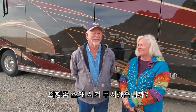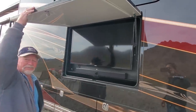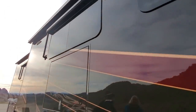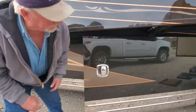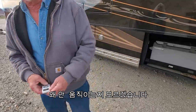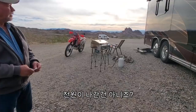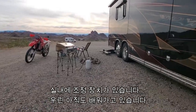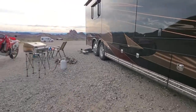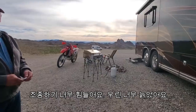Could you show us around the outside? This is a slide out. This is a TV, a big Samsung TV. Nice. They've got automatic awnings. That's a refrigerator. I was going to see if the awnings work, but maybe not with the power off. There's a control inside the door, I guess. We're still learning all about it. It takes a long time because it's such a big rig. Too much computer, it's computerized. It's terrible for us, we're too old.